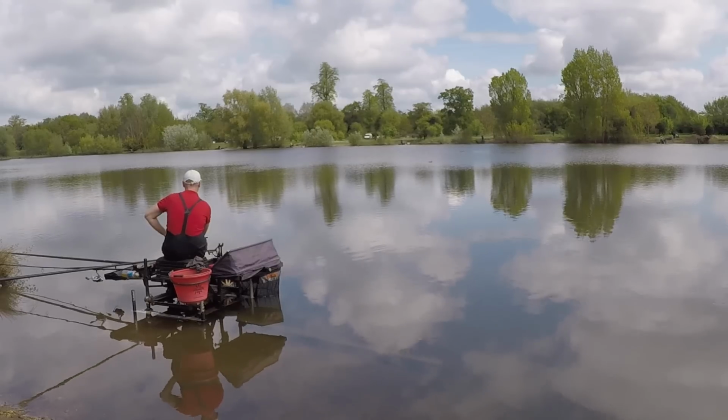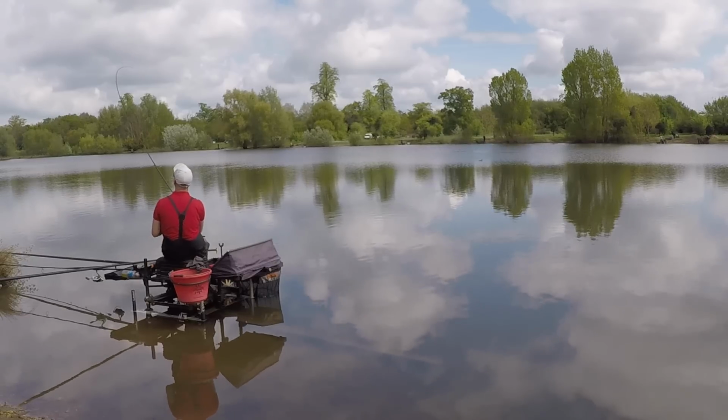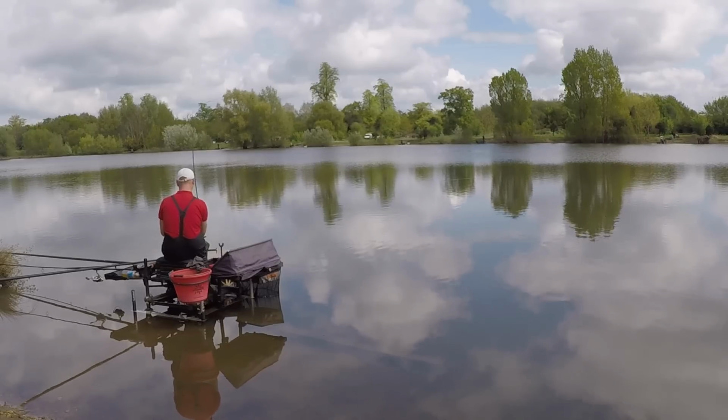Now, even though I was fishing ground bait and worms on that main line, I still wasn't getting any indications. I felt that by switching to those baits, I'd be able to attract just some small fish, maybe some perch or some little skimmers. But when the tip finally did go round, it was obvious this was no little fish.